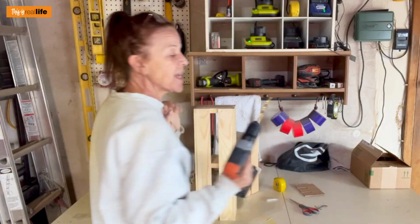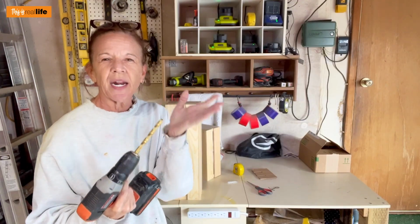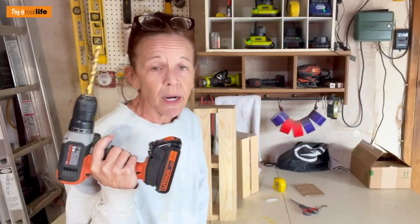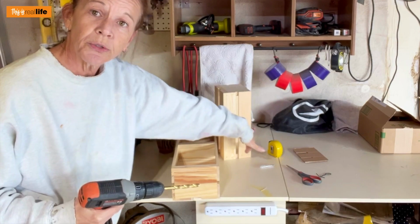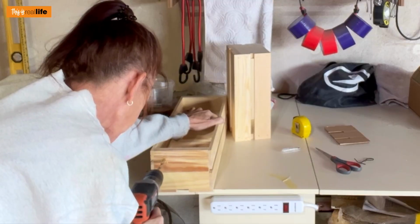So I have my drill bit. I don't want it to be too terribly big, but it's the biggest one that I didn't need to search for. So hopefully it's big enough to thread our rope through, because this is what I'm using. And so all we really need to do is go into our marks and drill two holes, two holes, two holes. Very, very easy. And try to drill straight.